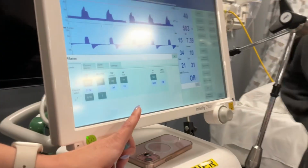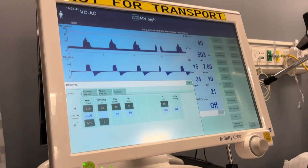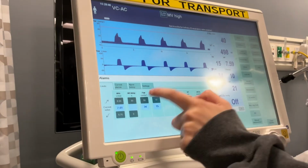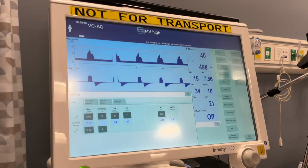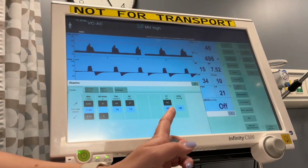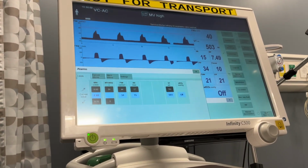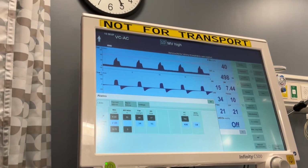Our peak pressure is 34. So what do we want our peak alarm to be? 44. Correct. The high 44. Okay, and our set rate is 15, so we'll just leave that 17 as the high. Her set tidal volume is 500, so what should her high tidal volume alarm be, according to AARC? 550.